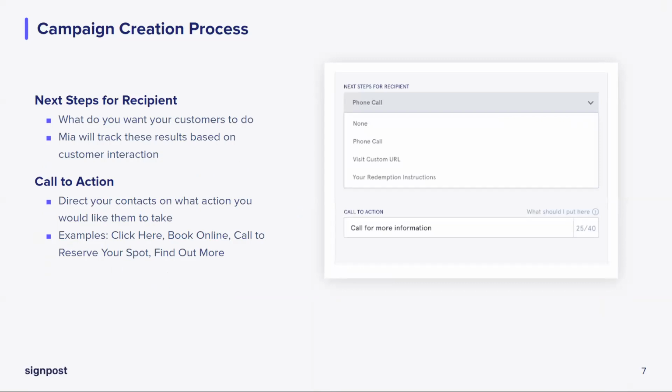These next steps will help guide the recipients of your email to take action. Whether you want them to call you for more information or visit your website to schedule or make a purchase, follow the steps here on the screen to better control and track how they interact with your messages.